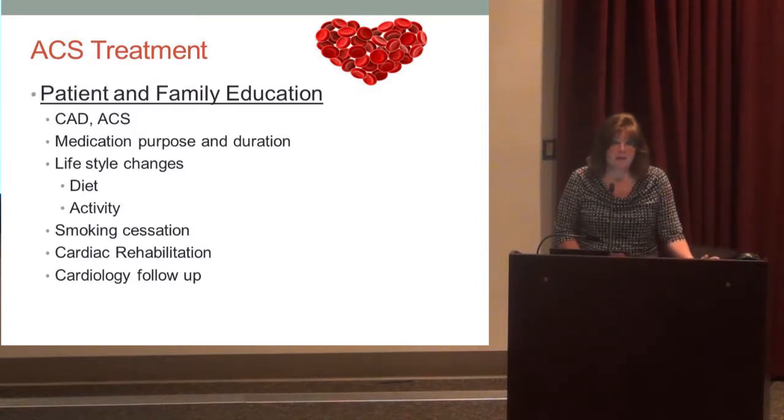Patients go home, they think everything's great, they got fixed in the hospital, 2 years later, we're like, did you follow up with the cardiologist? They got lost because they never followed up. No one told them they were supposed to follow up. They didn't get that information.